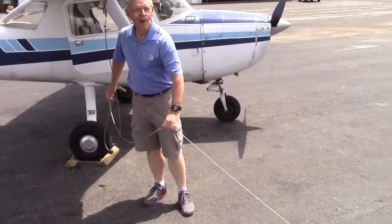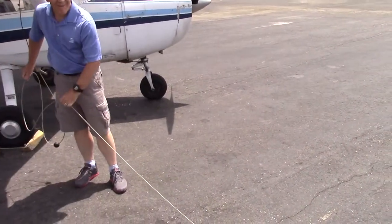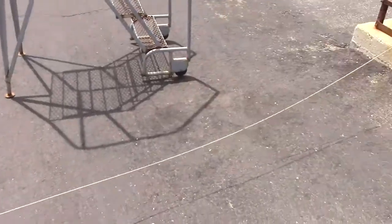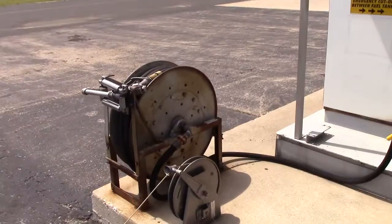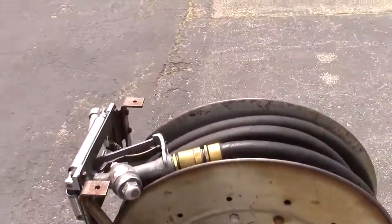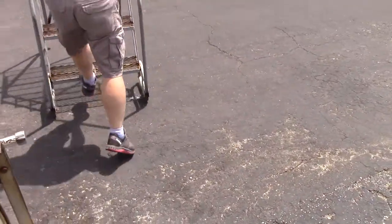This thing likes to retract. Hey there. All right. Then I'll position the stand.